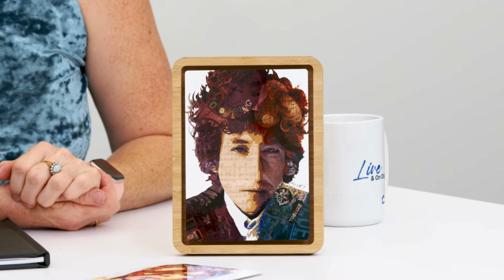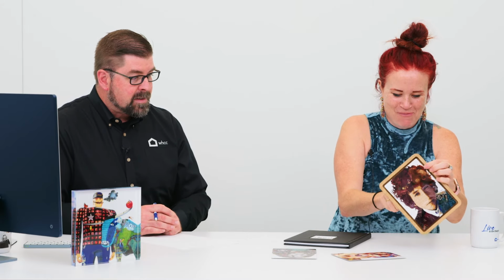And just so everybody knows too, you can switch that to a horizontal format. Now these 3 images that Kristi ordered, you can switch that around. But that's an awesome new product that we're very excited about for the holidays.